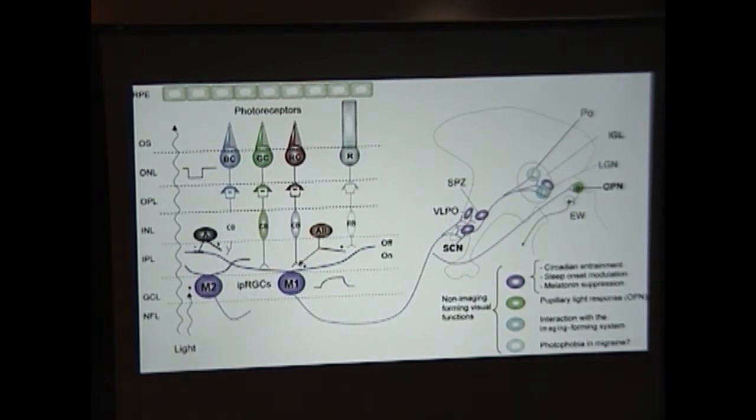So, you know, here's your good old blue, green, and red photoreceptors and your rod photoreceptors. And the story that I was told when I was in medical school is that these cells connect to bipolar cells, and then you've got amacrine cells, and then horizontal cells, and eventually ganglion cells. And the ganglion cells send their axons out through the optic nerve to the chiasm, to the tracts, and then to the lateral geniculate in the thalamus.